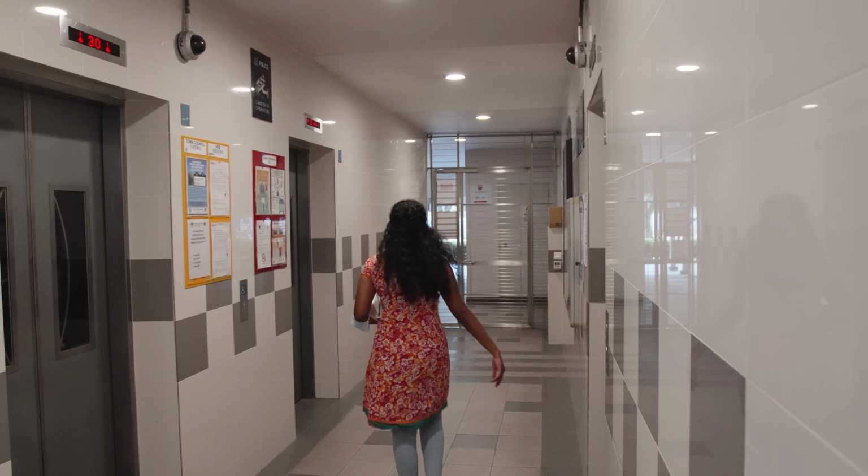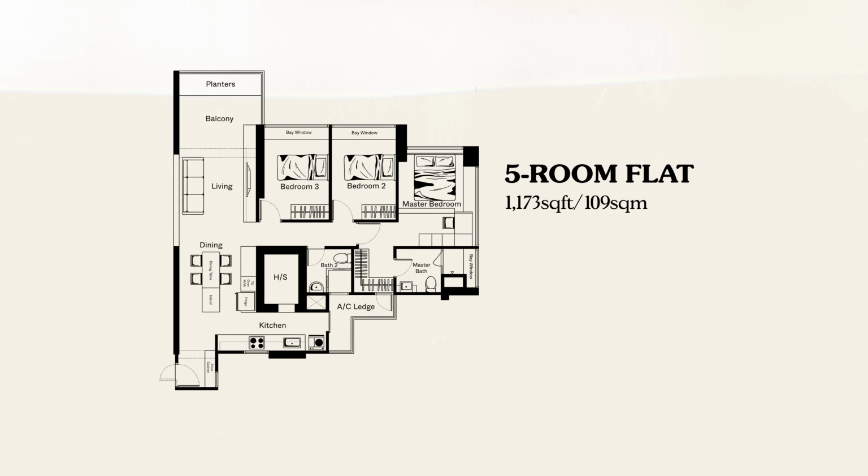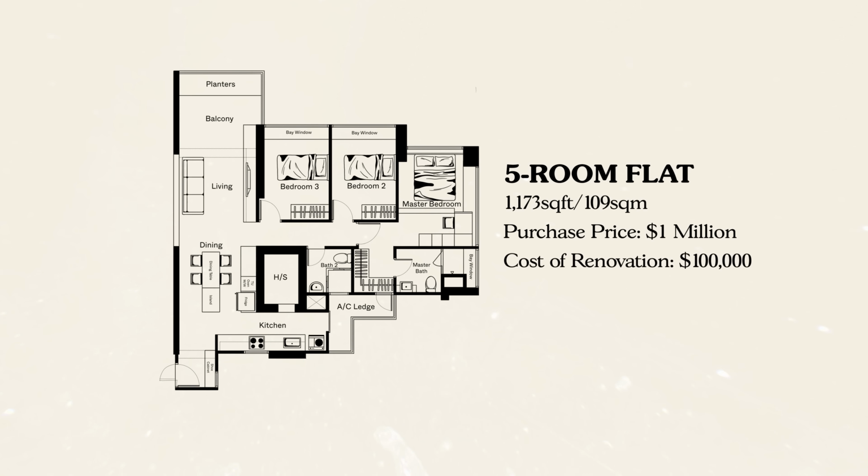The unit, let me just share with you a little bit more about this home. This is a 5-room flat that is 1,173 square feet in size. The homeowners are a couple with 2 kids, and they purchased this home a year ago for $1 million. They also spent $100,000 in renovations to reconfigure the layout and improve the interior design.